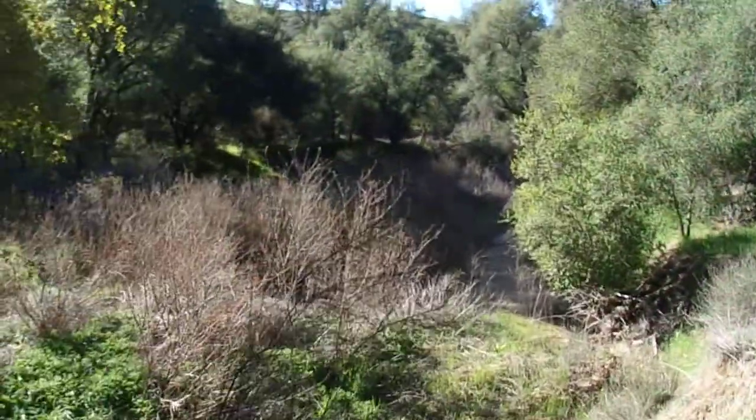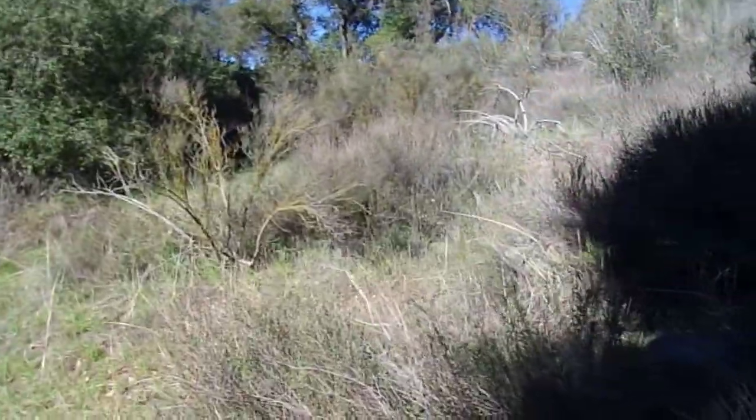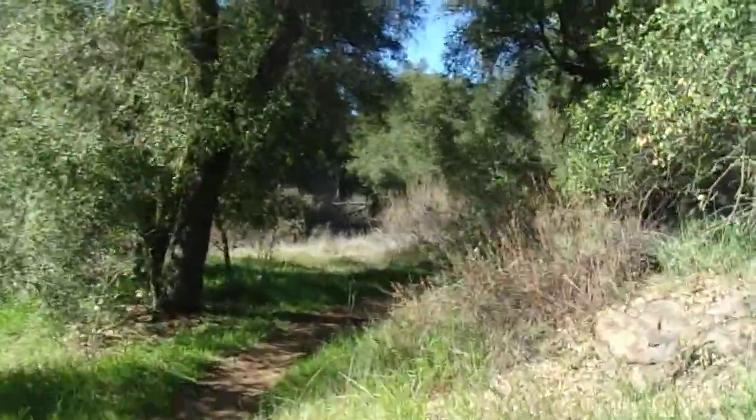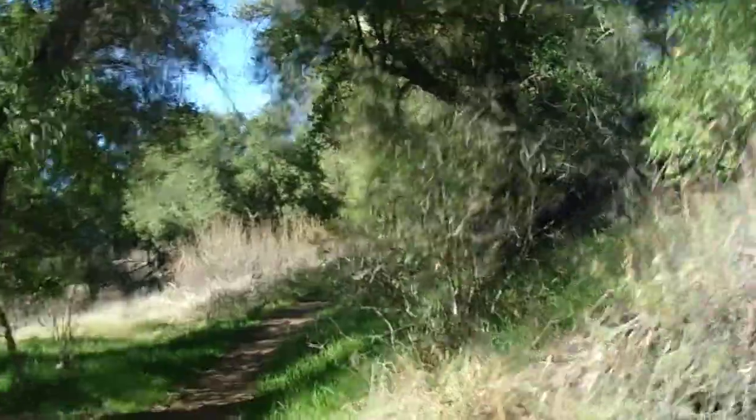Pretty sad. A lot of skunk bush along here too. And we got the willows. They're already starting to get their flower buds. So this area is in and out of the shade of coast live oaks, so enjoy this part while you have it. Once we start getting up from the canyon, it's going to be quite a toasty experience.